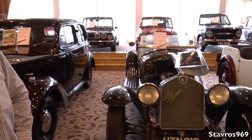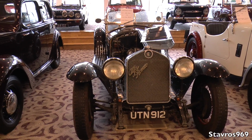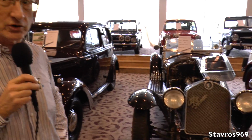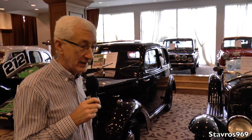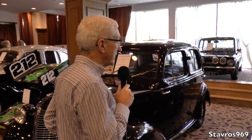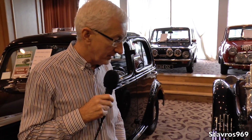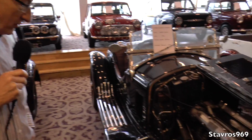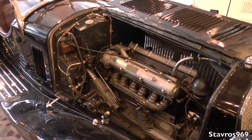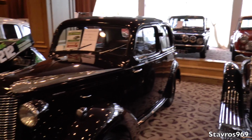Now, you might look at it and think, well, okay, it's nice, but it's maybe not the wow factor. But this would be almost the most valuable car in the show. Yes, because of its title and because of its uniqueness. It's 1932 and a very special engine in that car, great engineering. That car would be very fast. It's a twin cam, as you can see, so it would be very fast.